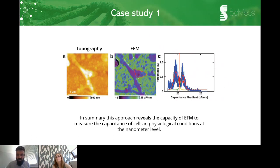In summary, this approach reveals the capacity of EFM to measure the capacitance of cells in physiological conditions at nanometer level. It's very important to understand that.